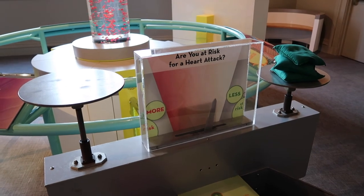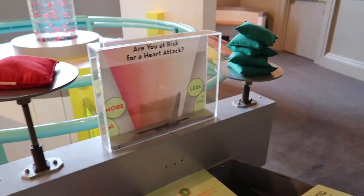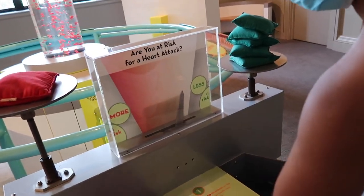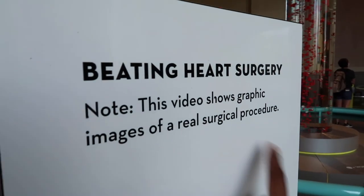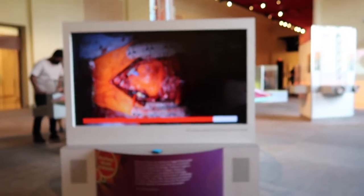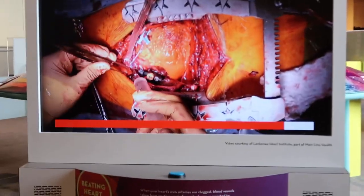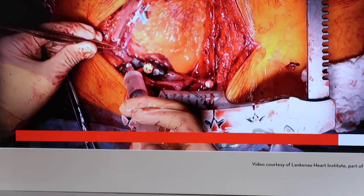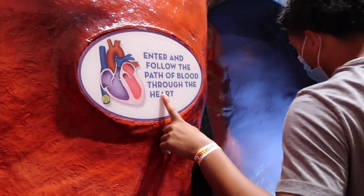Do you have high blood pressure? No. So you only have a stressful lifestyle? That's it. I guess I have a fatty diet. Yeah, that's it. Graphic images of a real procedure. Ugh. Of the blue through the heart.